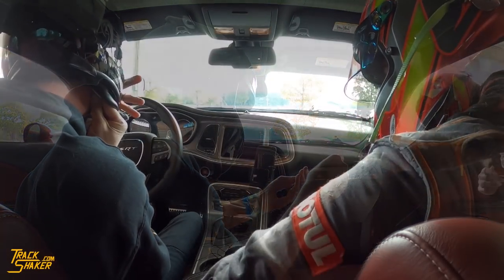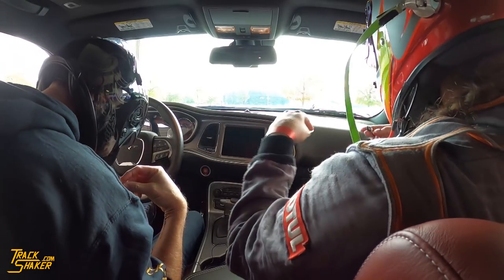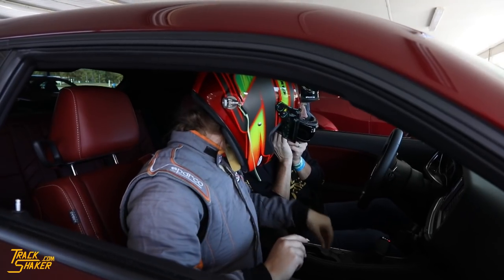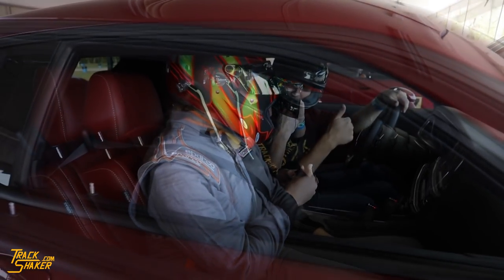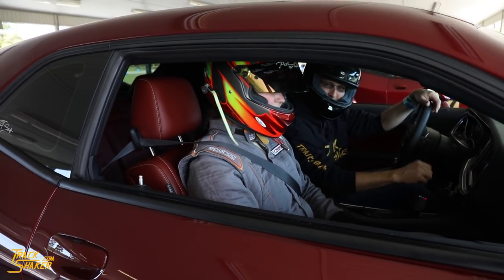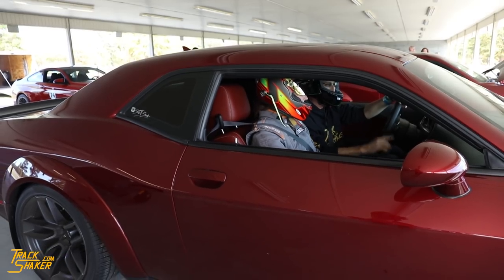Put on your helmet, get in the driver's seat, fasten your seatbelt, and set up your earpiece. Roll down your driver's and passenger side windows all the way, as that is required at all times on track, so that you can put your arm out of the window for hand signals.